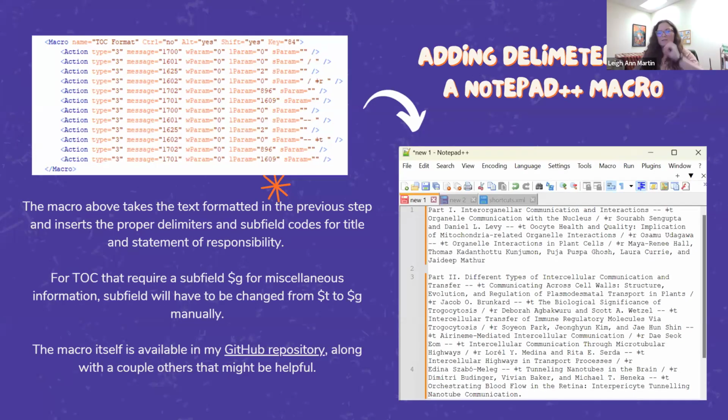All right. So on the top left is the macro that I wrote for this, which I have shared in my GitHub repository. Again, there's a link on here that you should be able to click later, and there will be another link on the final slide. This macro will add the delimiters and the subfield codes to the text you created in the previous steps. A couple caveats with this: it cannot figure out the difference between something that needs a subfield G for miscellaneous information versus a title subfield T. That's something that you as a cataloger will need to look out for.